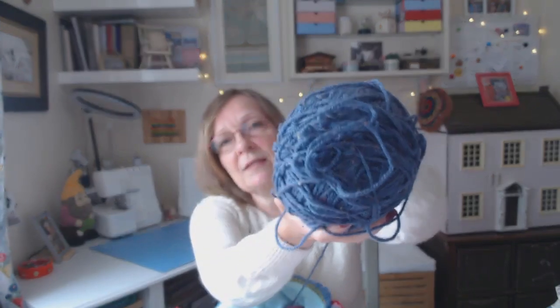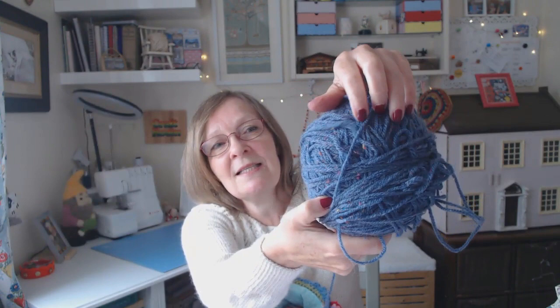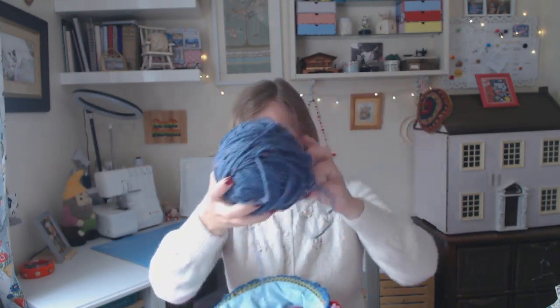So I'm going to do the chevrons, and I've got this yarn. I don't know where I got this from. I don't know if you can really see, but there's like little flecks of different colours in there, all bright colours. So I might use that for the edging. But it looks like a really nice pattern. I think it comes up quite small. People have said it's not really big enough for a toddler, and they've just added a few chevrons.